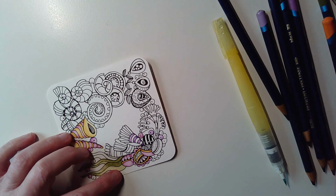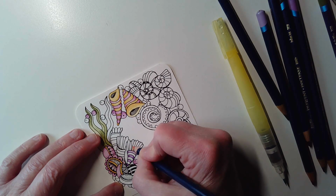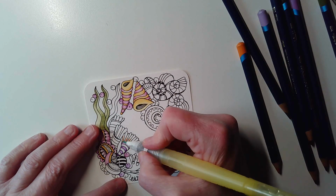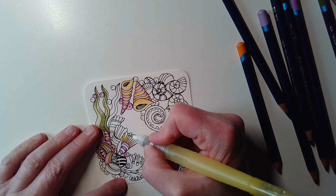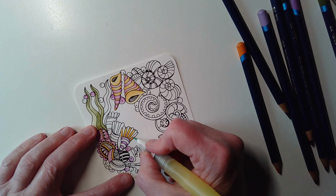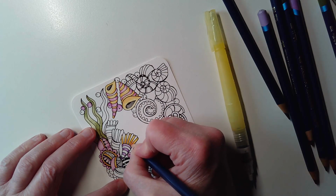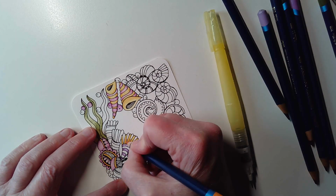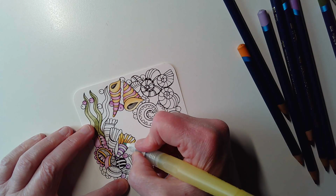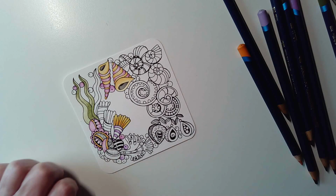I'm trying to decide what colour I want in the middle. I think I'm going to go with the Sienna Gold, but I want that mauve to dry first. So I'm going to do some of these tentacles in the Sienna Gold. Perhaps I'll do them all in the Sienna Gold and then might add a hint of pink or purple elsewhere. That could be quite nice. Or with these. I just think that would be nice. Just that hint at the top.